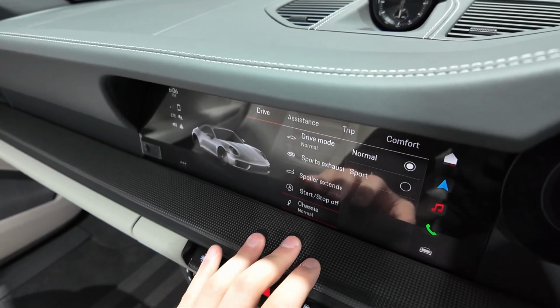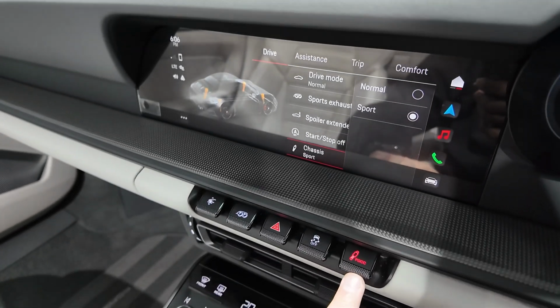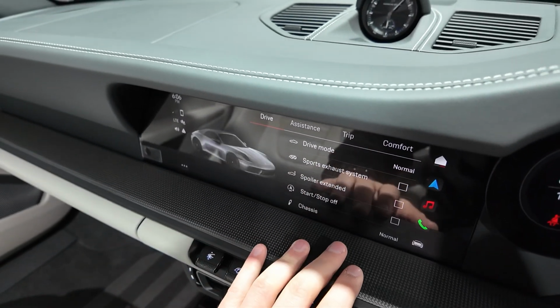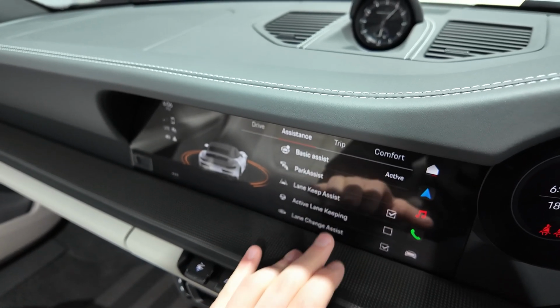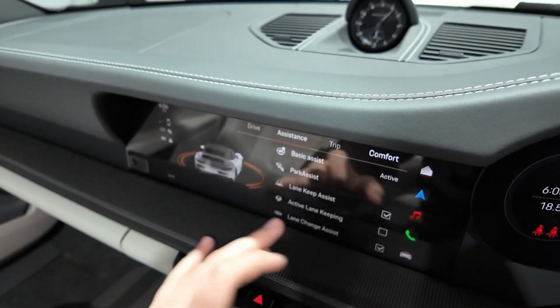So our PDCC we can adjust to sport, and if I press that, you'll see the button just beneath the screen here illuminates to tell us that PDCC is on. You can just switch it off again using the button itself down there. Obviously the sports exhaust system we've touched on before. Lots of assistance systems, so there's the lane keep assist we've mentioned, the active lane keeping, the lane change assist, park assist, so on so forth.